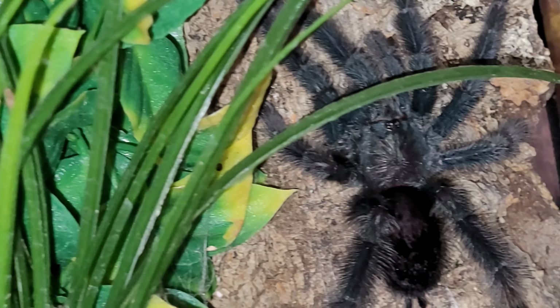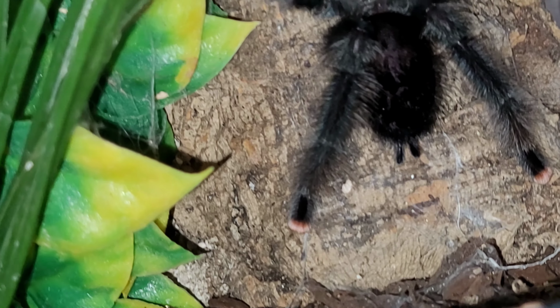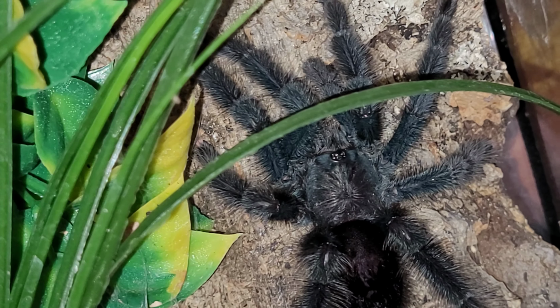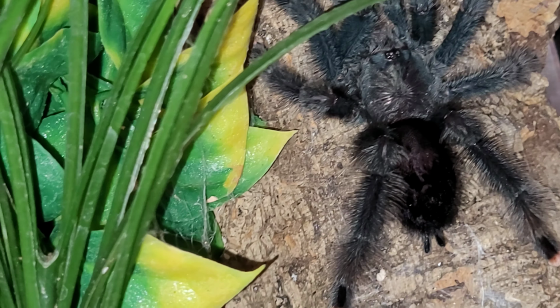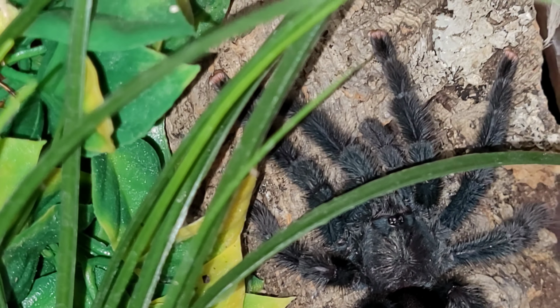So pop a little bit of light on for you. Look at those amazing colours and look at those pink toes. It's got sort of reds, purples, blues, bits of greens, pinks, blacks, all sorts of different colours in this beautiful, beautiful spider. Absolutely nothing common about this spider at all.